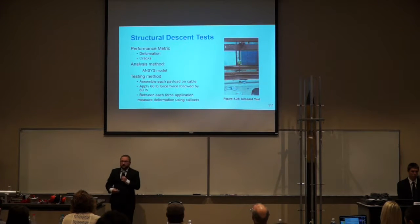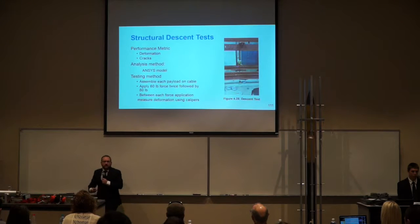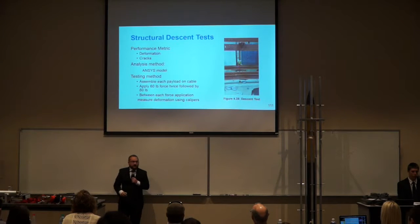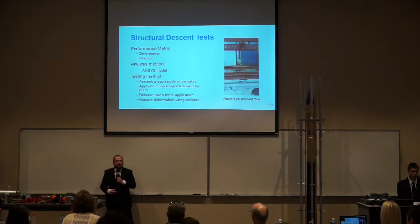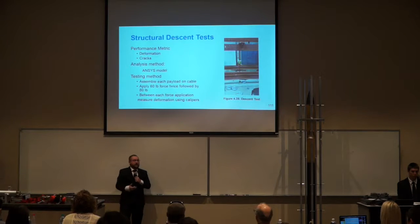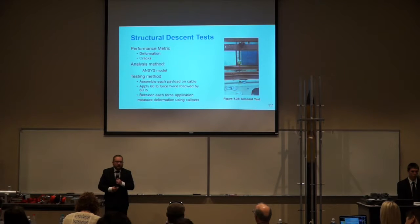For this test, we set up each of the payloads on the shock cord as shown here, and we fixed the shock cord at one end and then applied loads to the other. 220 newtons is approximately 50 pounds. Unfortunately, on the day of the test, we only had 20-pound increments, and therefore we applied 60 pounds initially, and then we unloaded it and applied the 60 pounds again, and then the maximum load we had was 80 pounds, so we unloaded and loaded the 80 pounds.